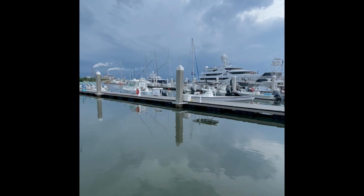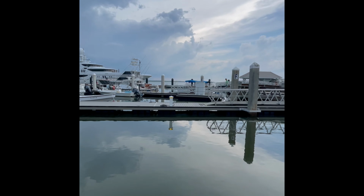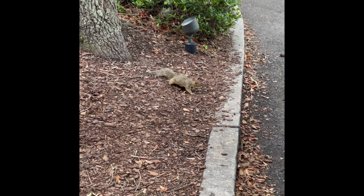One of Brandon and I's favorite things to do when we visit downtown is make a stop at Fernandina's Fantastic Fudge and fill ourselves up on some sweets, and then head down here to the water's edge and take a stroll looking at all of the yachts and expensive fancy ships.